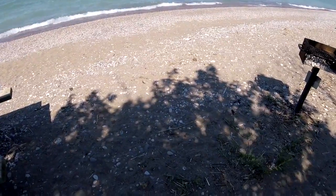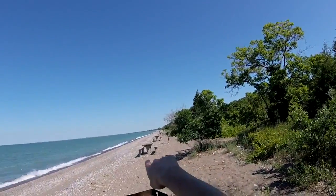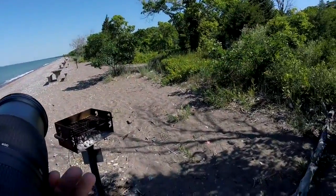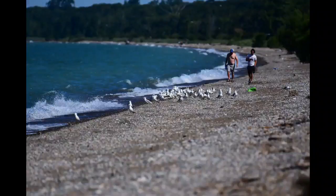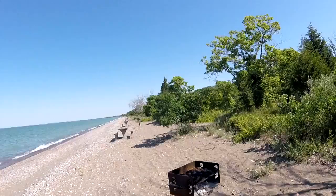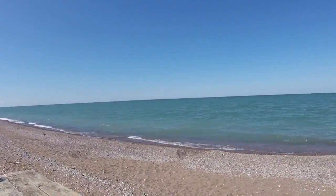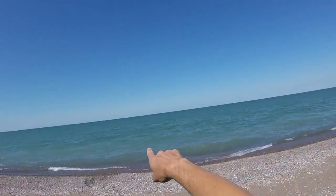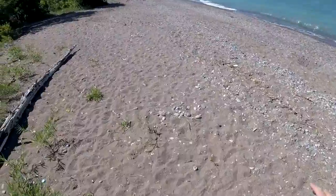Nice shots of seagulls right here. See, there's a bunch of them over there sitting right on the beach. That's US already, because that's southwest of me. That's Canada. Very clean water, it looks almost like a sea, you know.